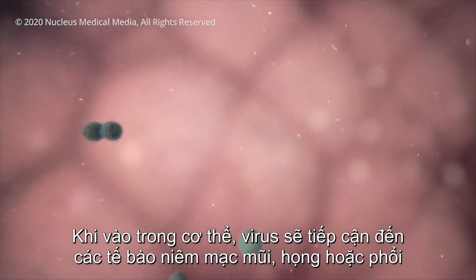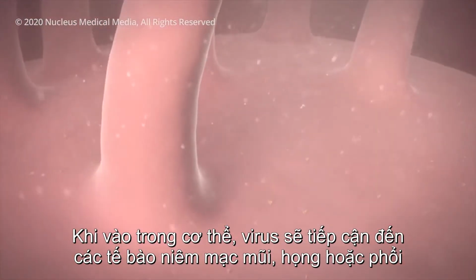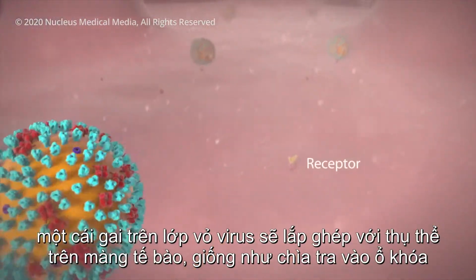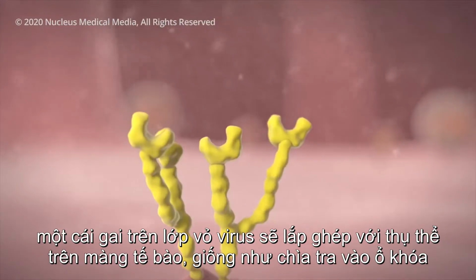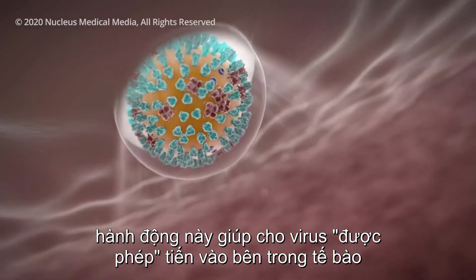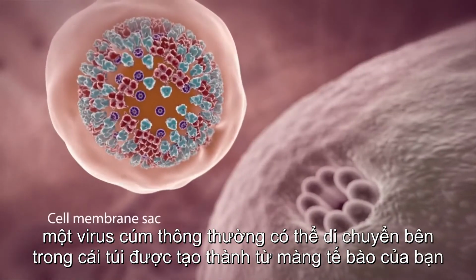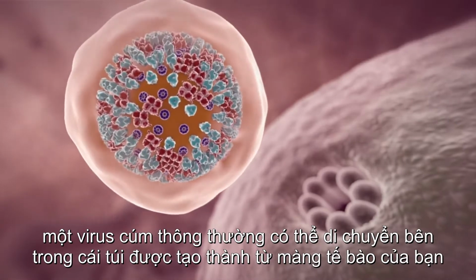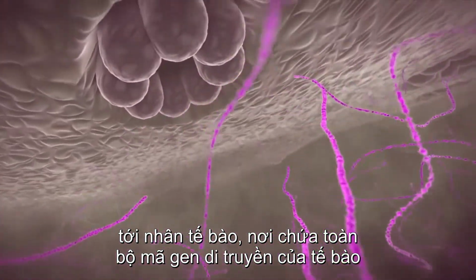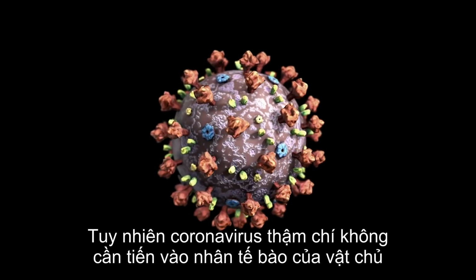Once inside your body, the virus comes in contact with cells in your throat, nose, or lungs. One spike on the virus inserts into a receptor molecule on your healthy cell membrane like a key in a lock. This action allows the virus to get inside your cell. A typical flu virus would travel inside a sac made from your cell membrane to your cell's nucleus that houses all its genetic material.